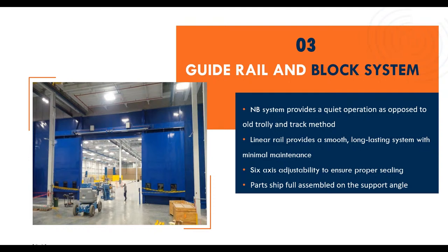Here's an example of a biparter, a big one. You can see the size of the guy in the opening there. I dare say it was 28 or 30 feet. Quiet operation, extremely quiet. You don't hear any tracks or trolleys, no Richard Wilcox, no rollers. It's all done on linear track and linear bearings with a neoprene belt drive.